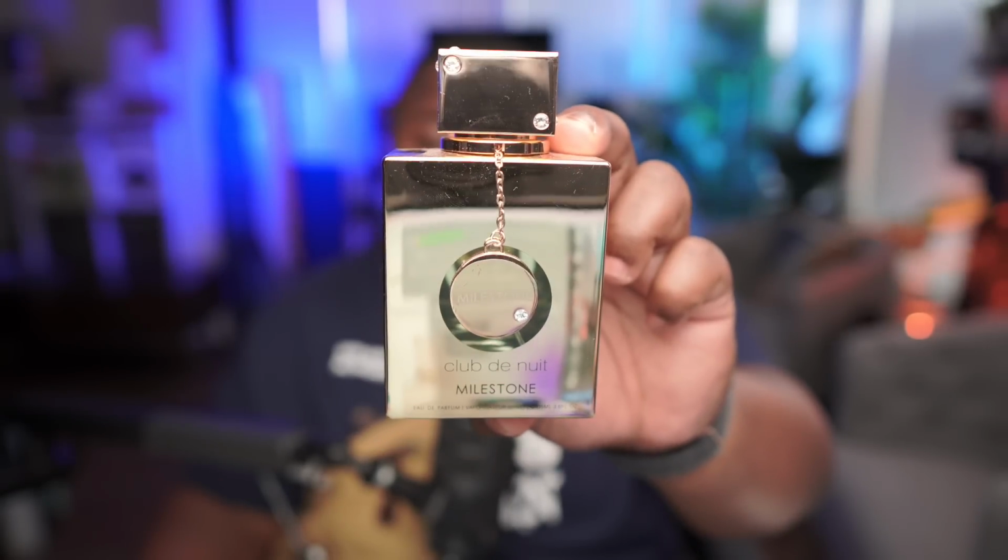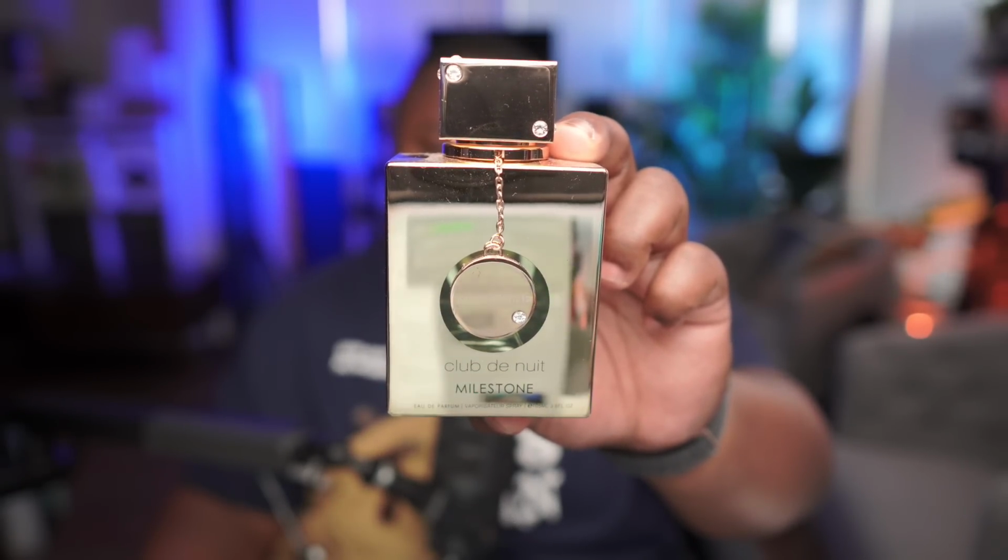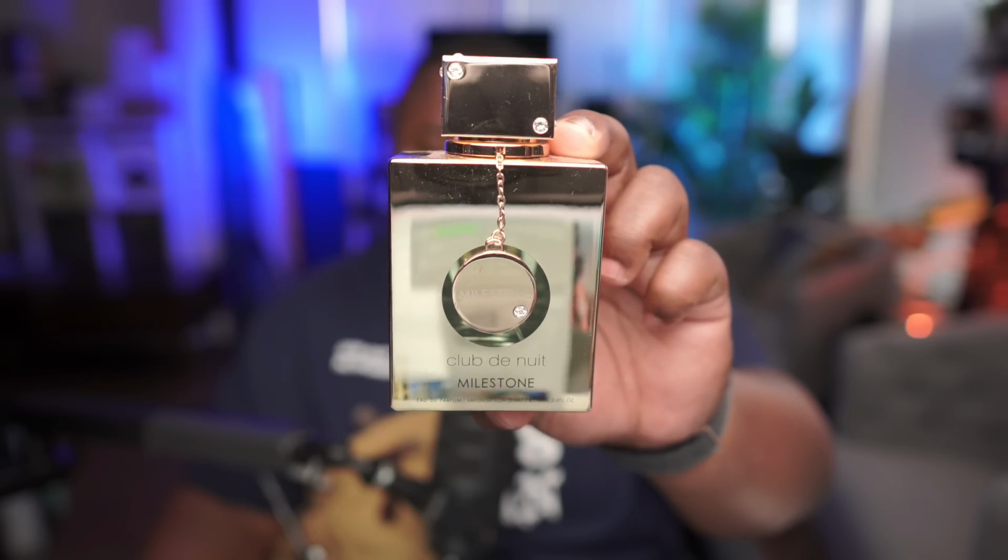This is an impression, a clone, a cover, a dupe, an impersonation, whatever you want to call it, and inspired-by take of Creed's Millesime Imperial, and this is their Club de Nuit Milestone, a beautiful marine, aromatic, woody, and powdery scent where you got those sea notes and that red fruit going on, and then that ambroxan in there. I'm not going to spray this one because it's super strong. To my nose, it is a strong fragrance.